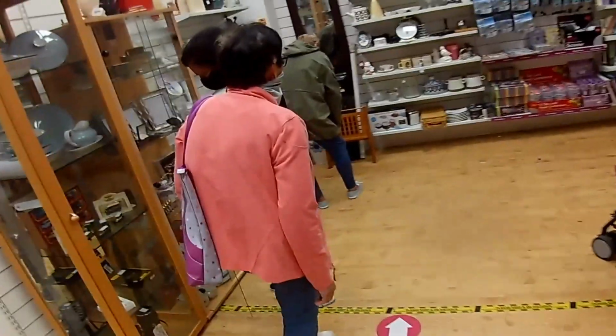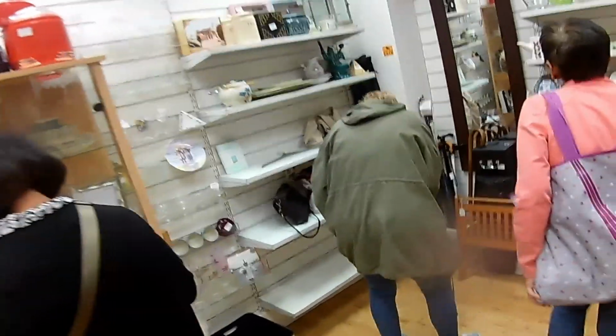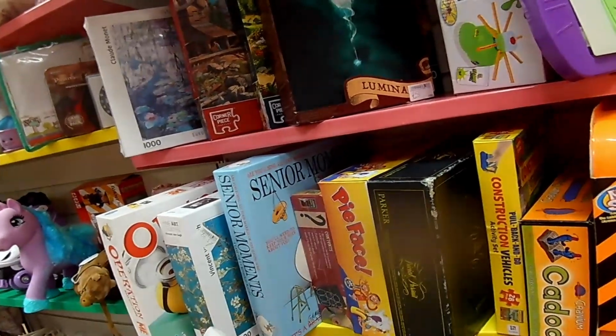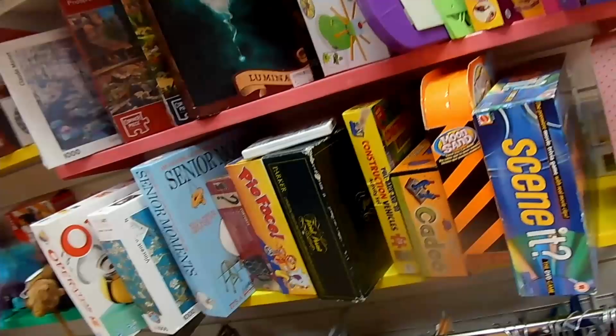And then we've got these two glass cabinets, which were just halfway down the store a little while ago. They tend to put the higher priced items in there. And then just looking at the board games, there's a random Nintendo DS game. I think that's a 3DS game actually, that was put there. I think it was with Nintendogs.